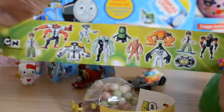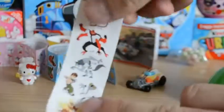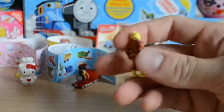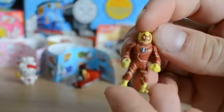Really cool collection from Ben 10. Got some sweets as always. And we got some cool stickers. And the little figure we got this time is, I'm not sure of his name, but let me know in the comments below. Looks really nice. Details fantastic. As you can see, really cool detail on him.